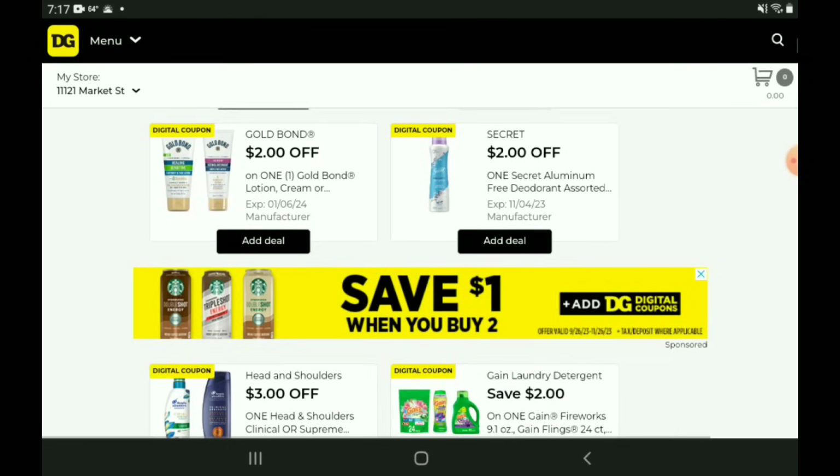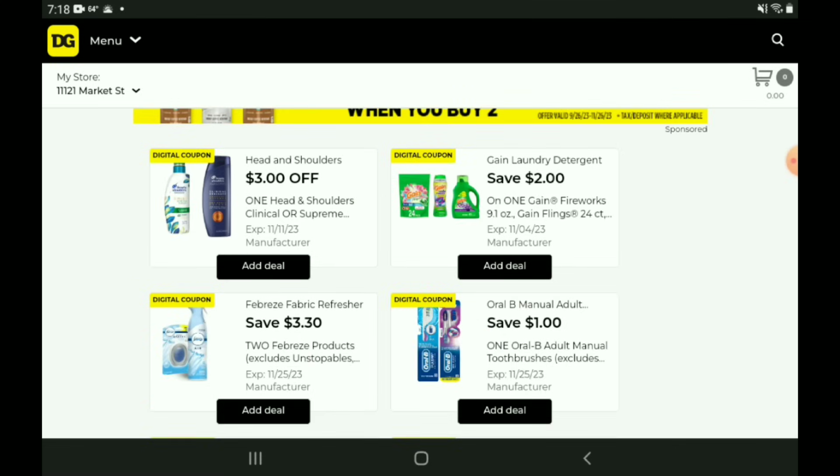Next up, we have a Gold Bond $2 off one. We have Secret. I want you guys to be careful on these coupons as well because we do have higher and lower value coupons. Next up, $3 off one for the Head & Shoulders Clinical. These are a little bit more pricey. I think they're $10.50, so after the coupon, you're paying $7.50.